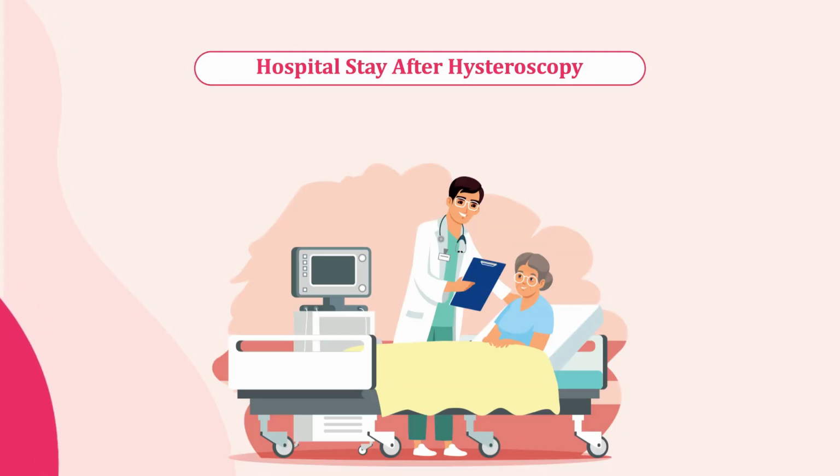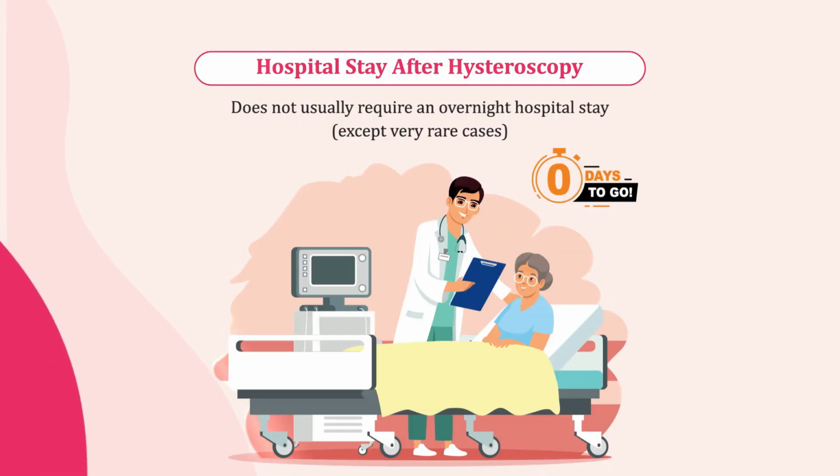Hysteroscopy is considered a daycare surgery and does not usually require an overnight hospital stay. An overnight stay may be necessary in some rare cases, such as if your doctor is concerned about your reaction to anesthesia.